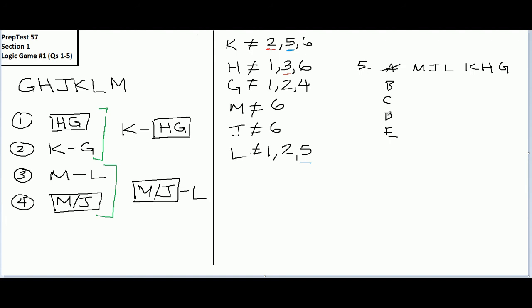How about answer choice B? Laundry has to be either immediately before or immediately after jogging. Was that the case in our original game? No, our original game told us that M and J have to be together in some order, and laundry is after it. So why don't we just swap J and M in this order and keep all the rest of it the same? This is permissible under the old rule, but not permissible under answer choice B. So we can get rid of it.